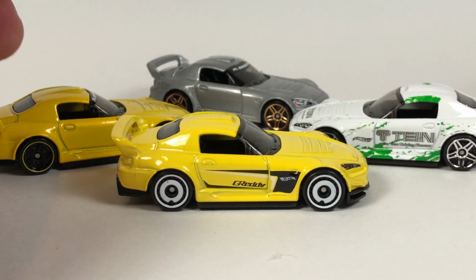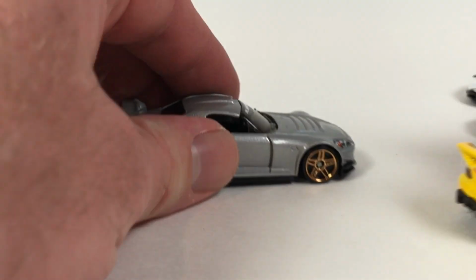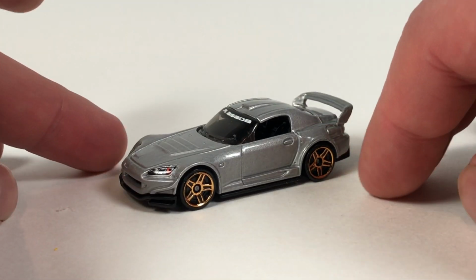But I think out of all 5 of these cars, I honestly like this one the best. Let me know what you guys think.